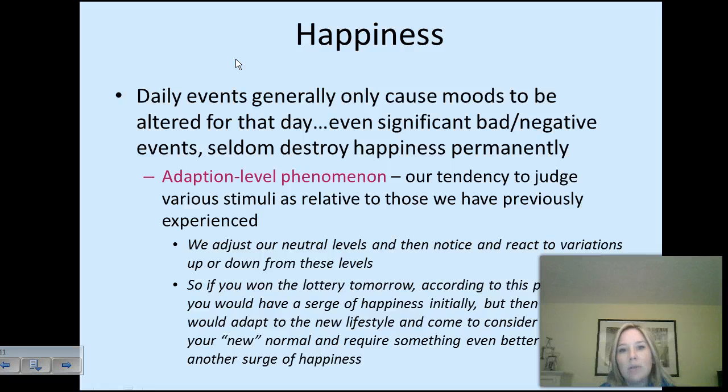Daily events generally only cause moods to be altered in that day where happiness or even anger is concerned. So even significantly bad negative events seldom end up destroying a person's happiness permanently. And I can very much attest to that with the experience of losing my dad. That is something that truly does affect me on a daily basis and causes me to experience a wide range of different emotions. But it has not stopped me from being able to be generally happy in my everyday life with the other things that are going on for me permanently.